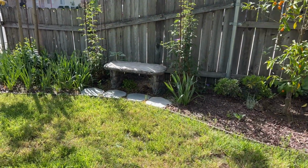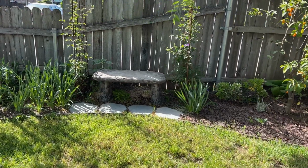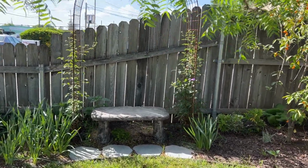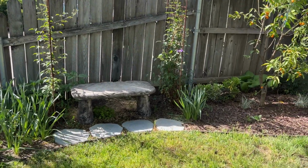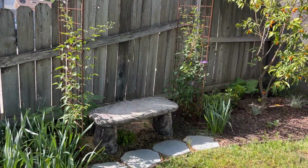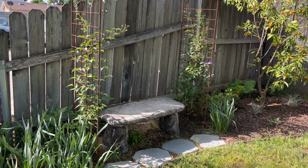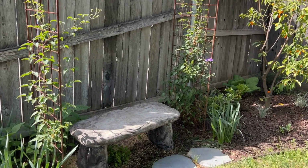Hubby got that bench for me for my birthday a couple years ago. And growing up that iron trellis is a couple more clematises, however you say that. Because this area gets full sun, I'm not sure how well the clematis is going to do. But so far it's blooming.